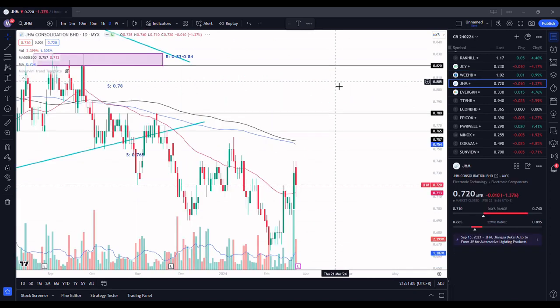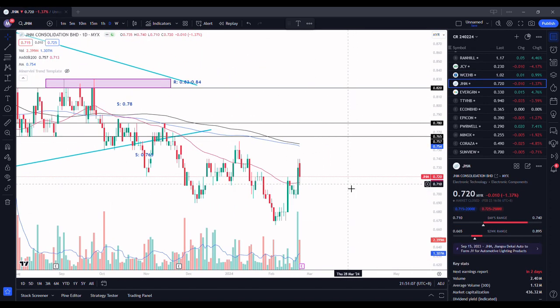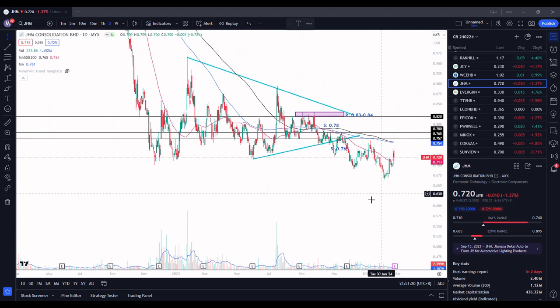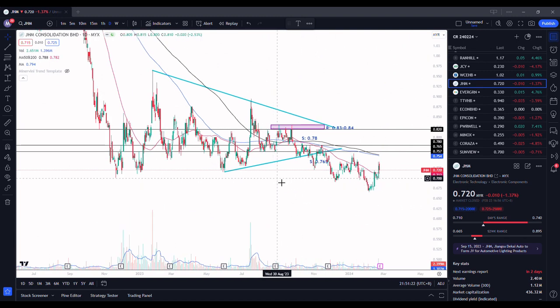Okay. Next is JHM. So JHM is still in a downtrend. It's quite obvious. It's forming new lows over here, and this is also lower highs along the way. So I think you will need to give some patience. But generally I don't think it looks good because there's already a new low.